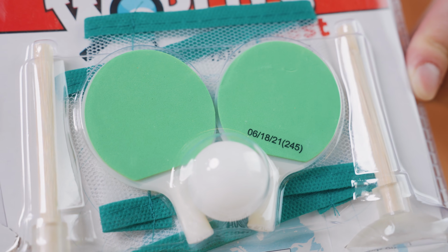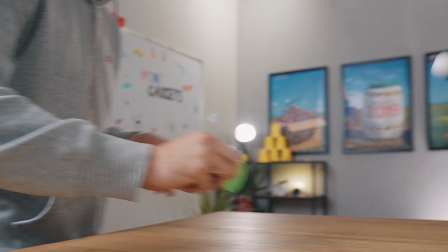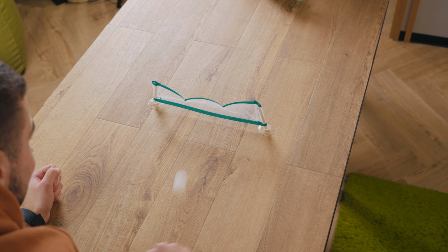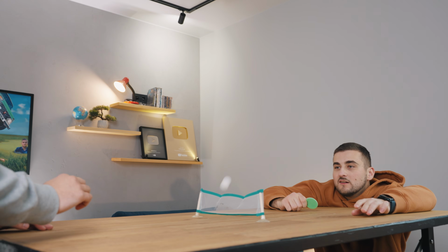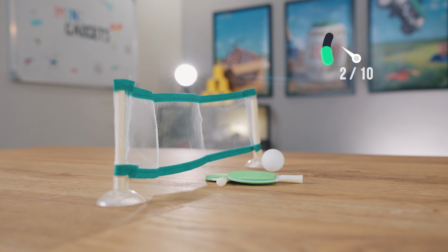There's a slightly bigger table tennis version, and this one you can actually play. Not just playable, it's actually pretty fun. And if there's nothing else, it could even replace real table tennis. But that's not the tiniest table tennis in the world. Still, this one gets my well-earned recommendation.